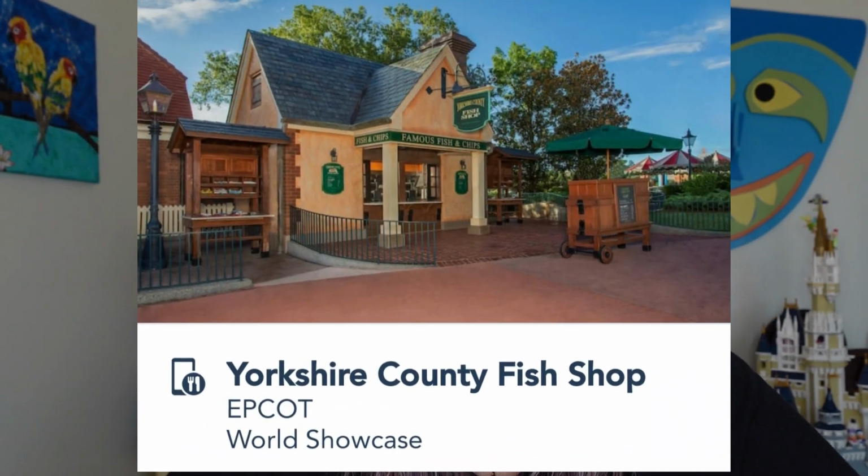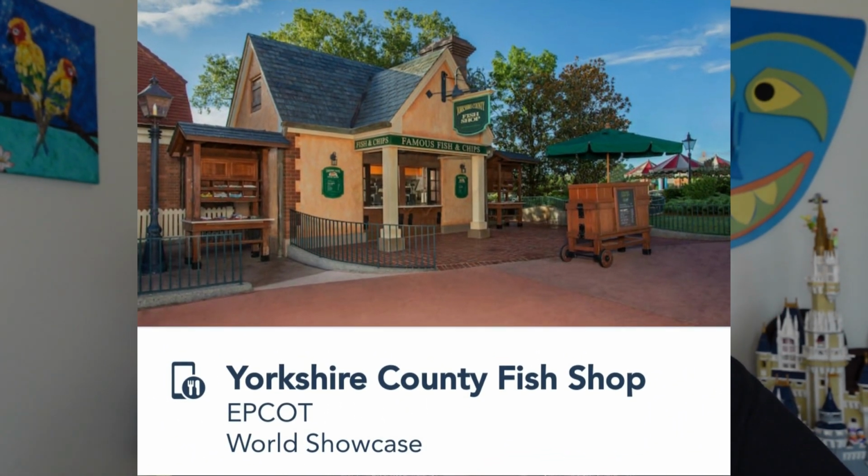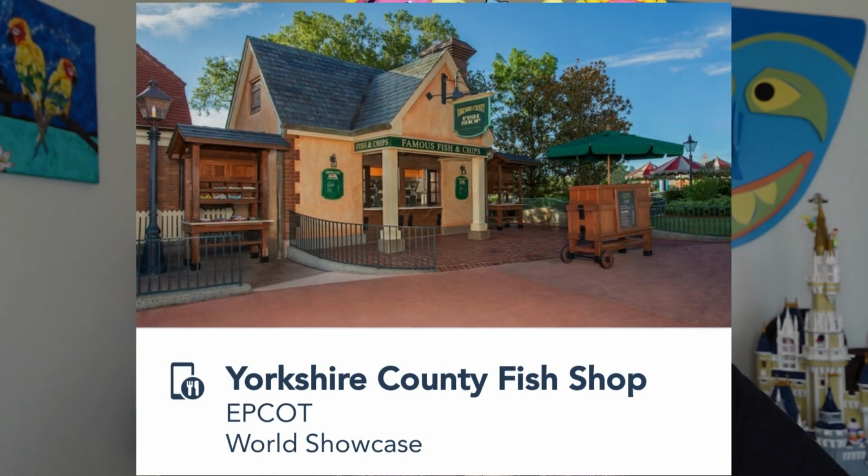And then we have the Yorkshire County Fish Shop, and this is a quick service stand that's going to serve you those fish and chips.